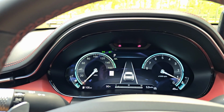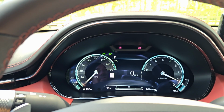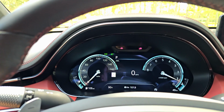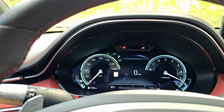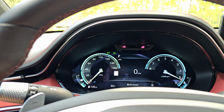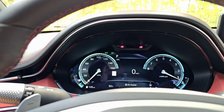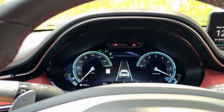So we have the cruise control or the lane keep assist compass that we can put in here. Now we have several different settings that you can go up and down with. And these are, we turn the volume off. Let's see what these are. All right, so 3D cluster right now, it's turned on, as you can see. If I turn it off, can you see the difference now? But anyways, let's see what else we have.